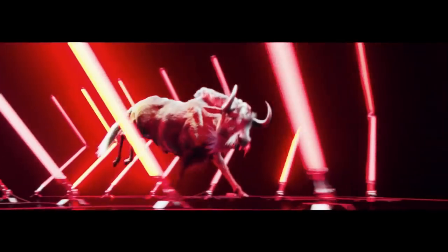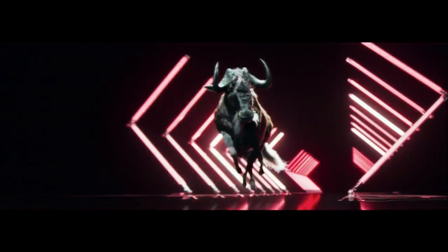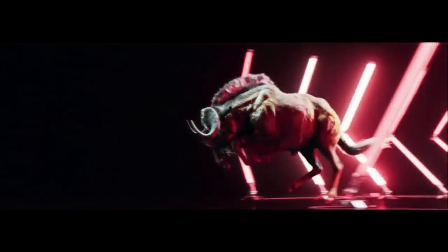We were pretty happy with the result, so much so that to show it off internally, we had Willy the Wildebeest running through a CG set inspired by some stage design from the Eurovision Song Contest.